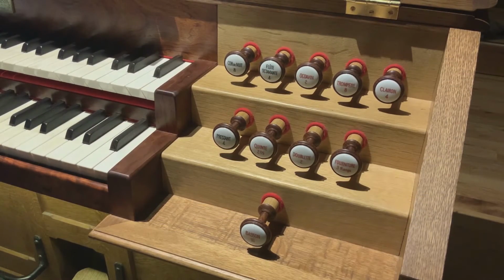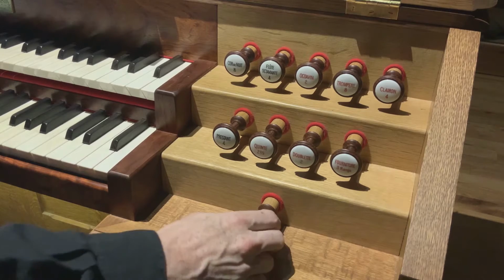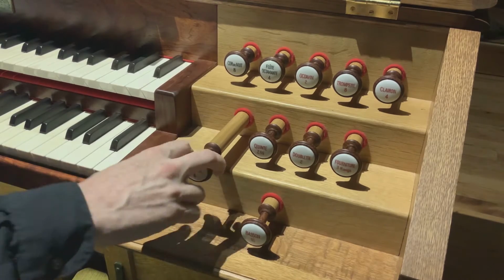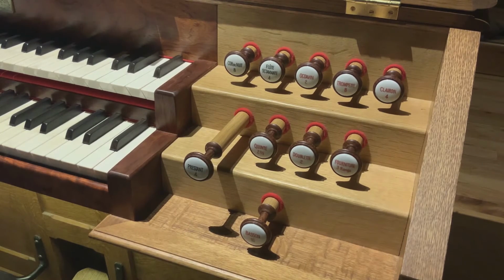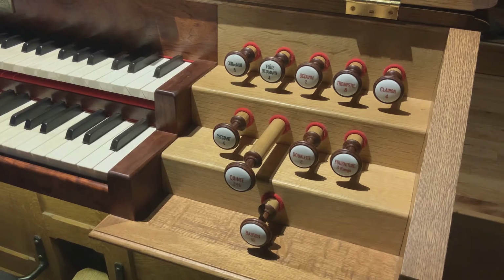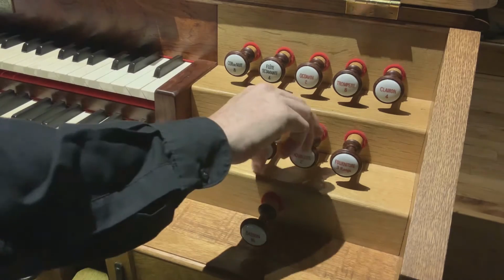All right, and now on the right side of the console, we have the louder and brighter stops. Down in the pedal, we have the bassoon. On the upper keyboard, we have a 4-foot prestante, 12th, the quint stop, and a 2-foot.